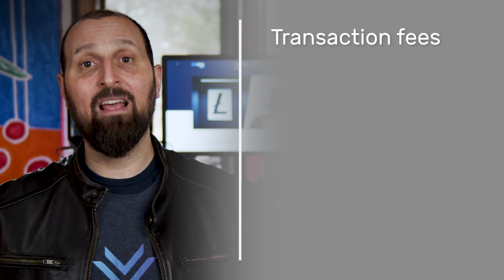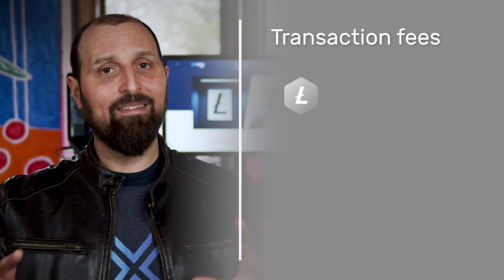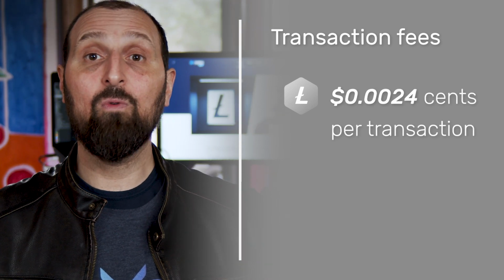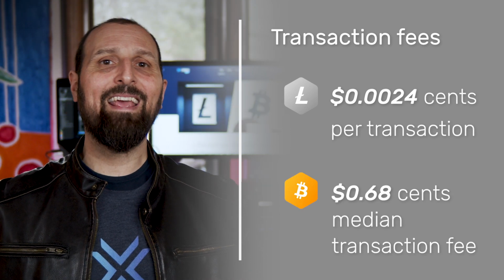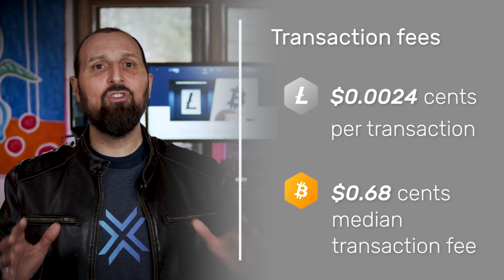Based on today's prices, Litecoin's median transaction fee is much less than 1 cent. Now this is a mouthful. It costs 0.0024 cents USD per transaction, as opposed to Bitcoin, which has a median transaction fee of about 68 cents. You gotta keep in mind though, that these USD estimates shift all the time, depending on the underlying value of the asset and other network characteristics. So while the price in USD may shift, the takeaway here is Litecoin is much cheaper to send than Bitcoin.